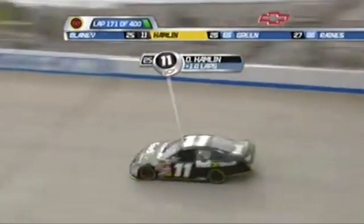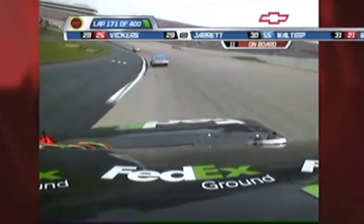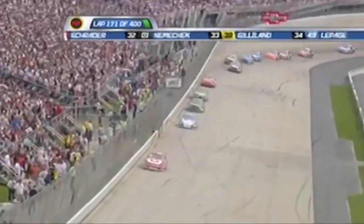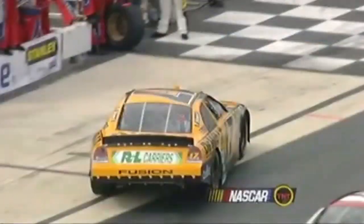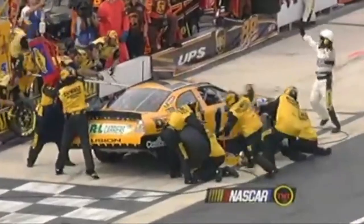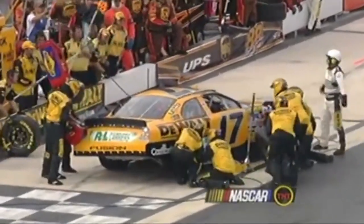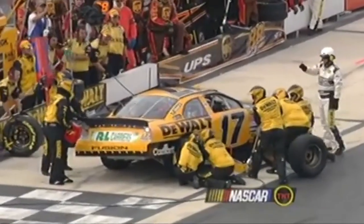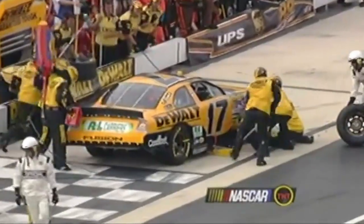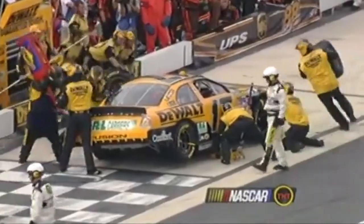Matt Kenseth restarted 19th. Pitted as the race leader, restarted 19th after being outside of his pit box. Here's a quick look at the 17, the right front, right on the line. You have to be inside the pit box to make a stop. You can correct it. The NASCAR official says you're on the line, so let the car down, they push it back, and then they change the tire. So they corrected the situation, but he lost 18 spots correcting.